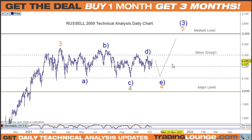Now I would be on that side if the 2,300, the top of minor group 1, became the support, but otherwise I'd rather observe it for a little bit longer and look at this move down.